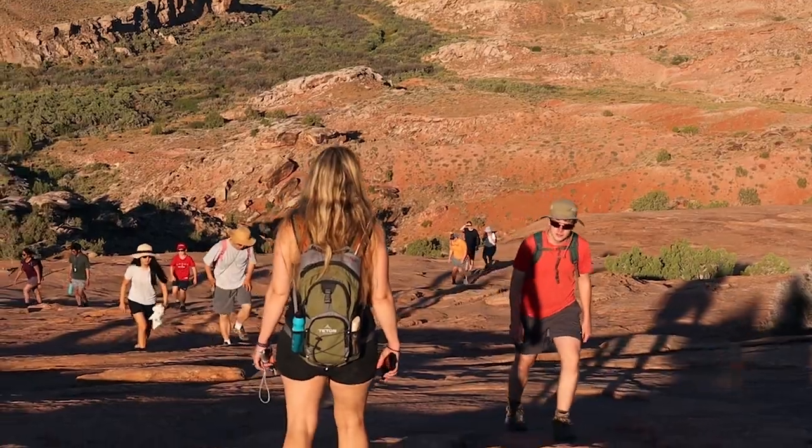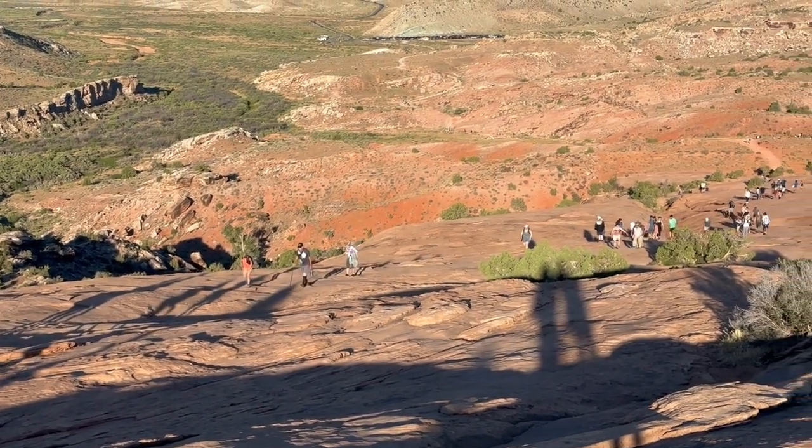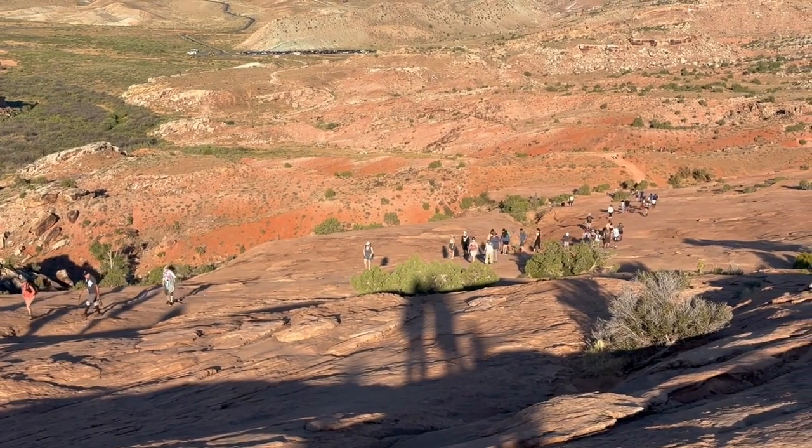I would recommend coming early in the morning. As you can see, this is a very popular hike, and there's very, very little, I would say almost no, shade coverage. So towards the bottom of the Delicate Arch Trail, there's a couple little loop trails that segue off of it.